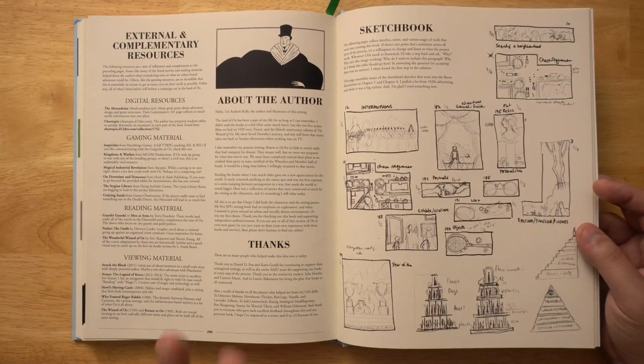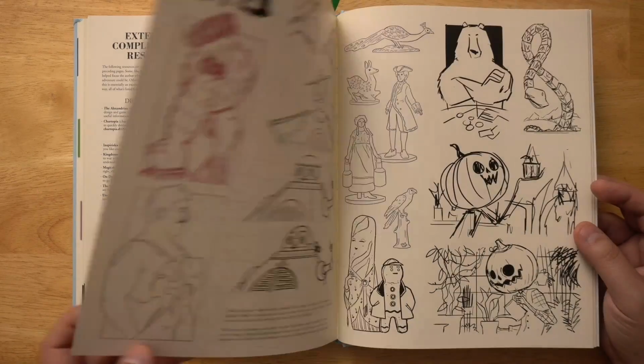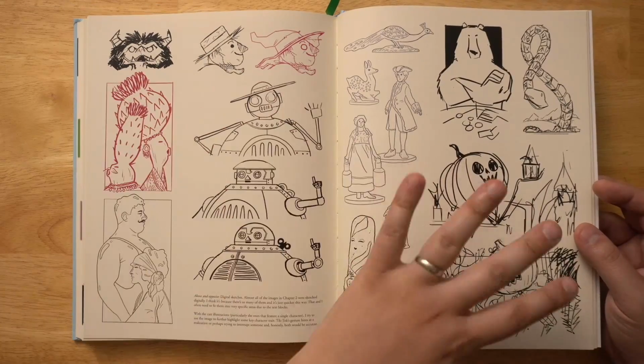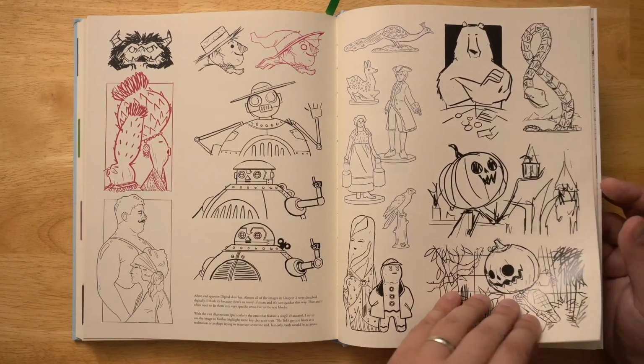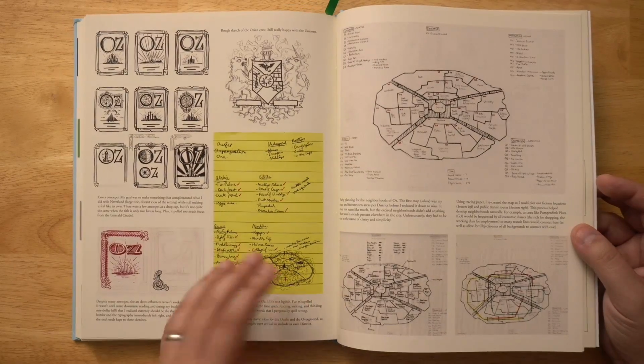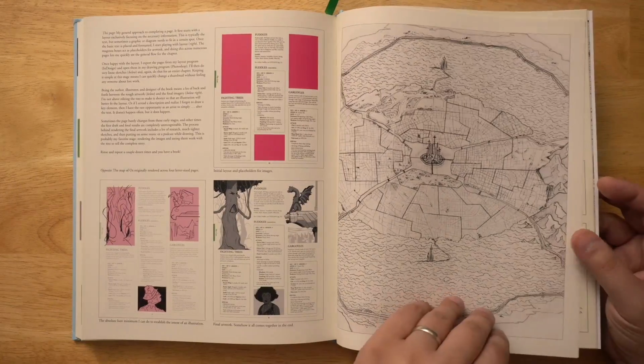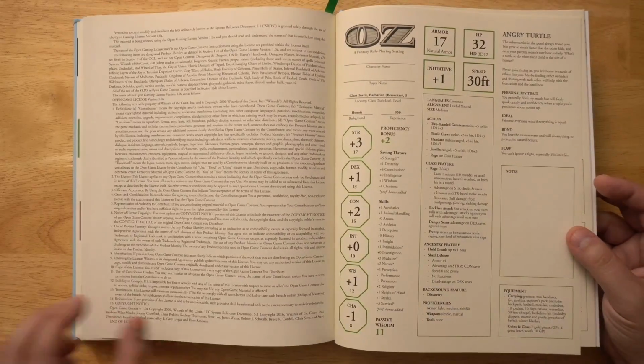At the back, there's this really fun stuff where there is a sketchbook where the author talks to you about how he designed the book, including all of these concept art for the different characters as he worked on them, how he did the layout, all of this really great stuff. I wish more designers would do things like this. It's so great to see in their heads what they were thinking as they were designing the book.